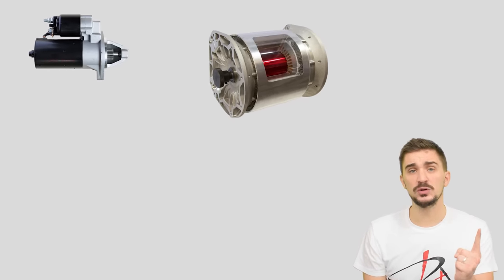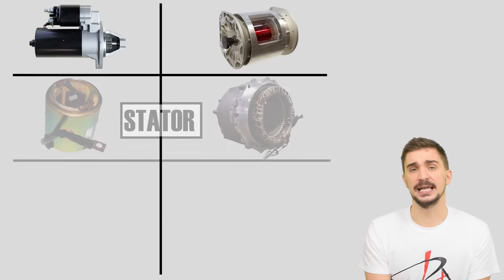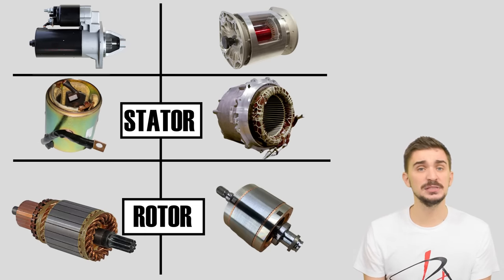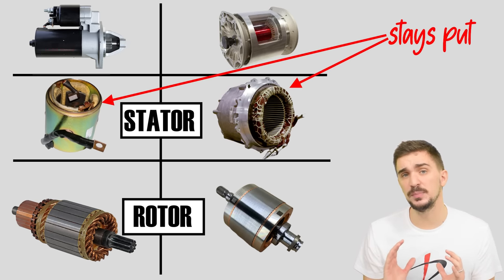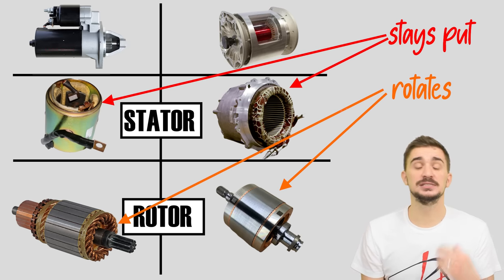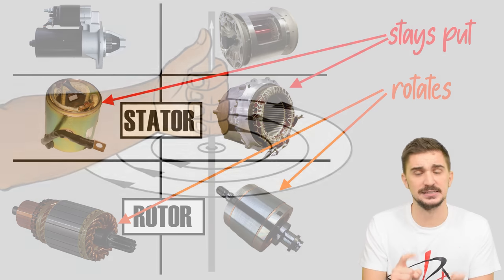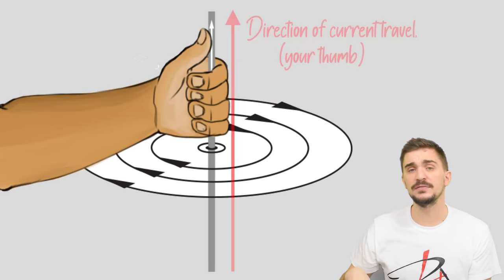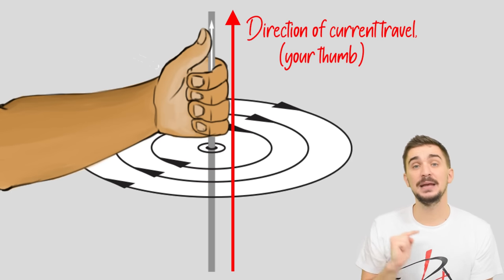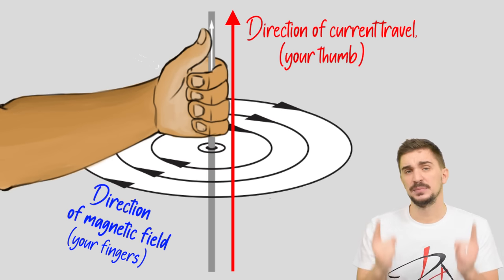Now, both starter motors and EV motors have two main working components, the stator and the rotor. And as the names imply, the stator is the stationary part and the rotor is the rotating part of the motor. And both the starter motor and the EV motor work by relying on the same basic fundamental principle of electromagnetism, which tells us that a current traveling through a wire is going to create a magnetic field along the axis of that wire. But there's a catch here.